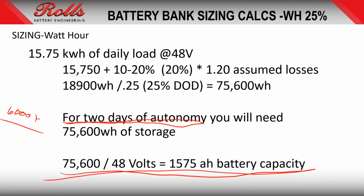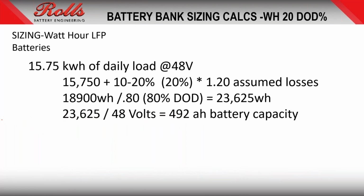So it would work. It would be just fine. Next, we have lithium, and so sizing watt hours for lithium batteries. I do the same thing for losses. So 15,750, I add 20% for losses.